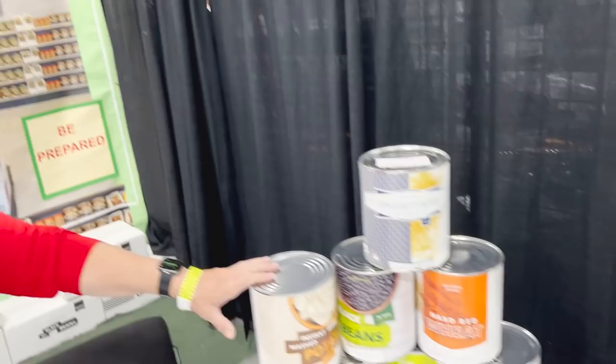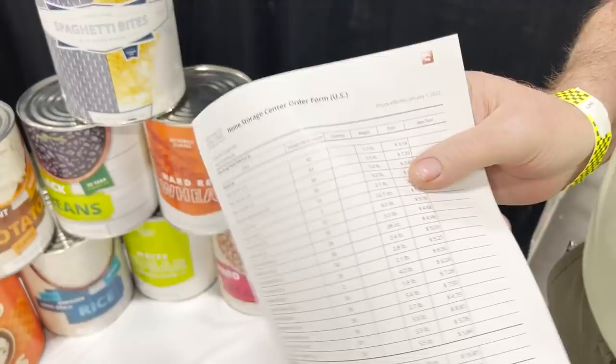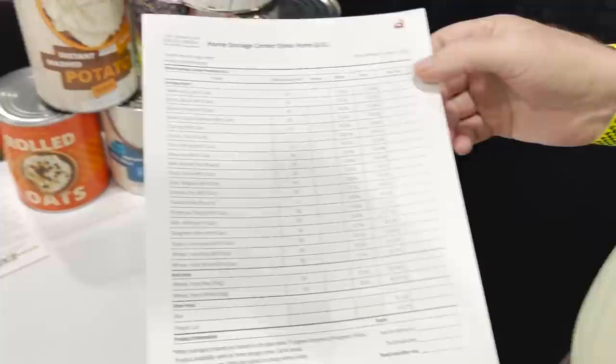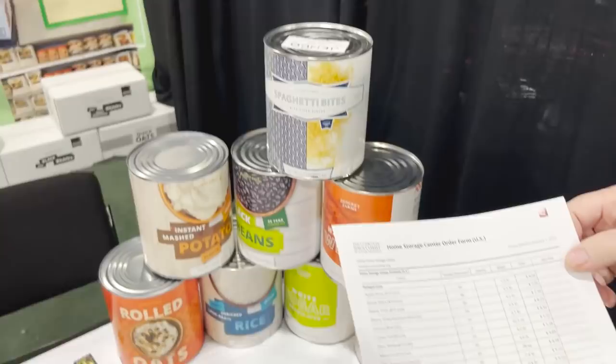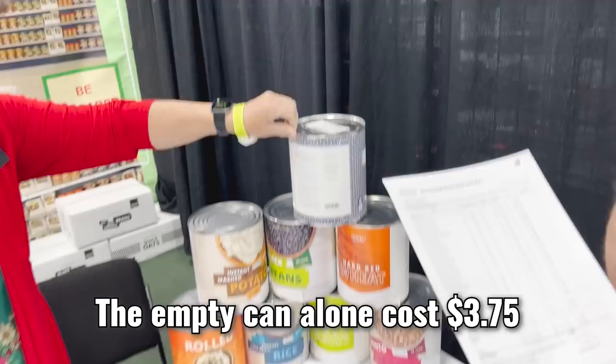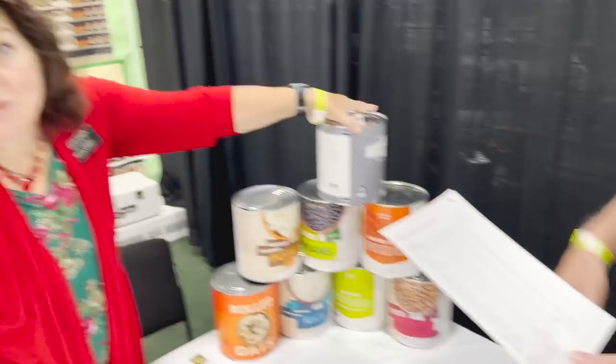We have a free flyer that's available by going to providentliving.org and clicking on food storage. It shows you the shelf life of each product as well as the weight of the product and the price. So for instance, that spaghetti is $4.75 a can. That spaghetti's $4.75 a can? Is it freeze-dried? No. It's not freeze-dried, but it's packed with an oxygen absorber so that it will last for 30 years. That has 22 servings of that.